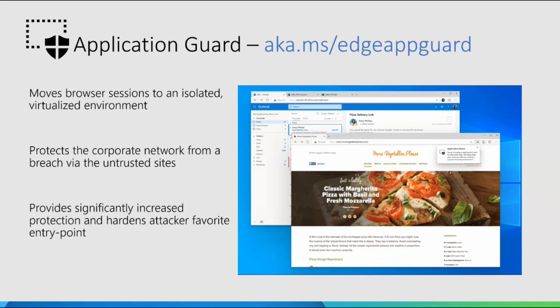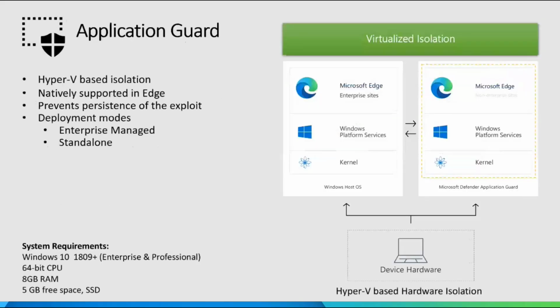Nobody can access that, and you can see that Application Guard. You'll see a little symbol up here when you are moved over there, and it provides increased protection and hardens attackers' favorite entry point. Again, remember, it's easy to trick a user into doing something. This is how AppGuard works. For those of you who want to get geeky about it, this diagram shows how it works, down into the kernel.